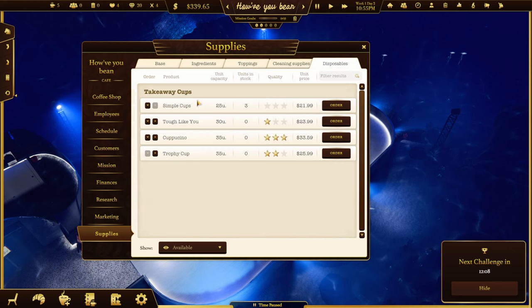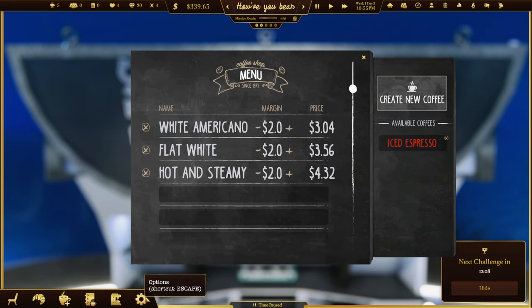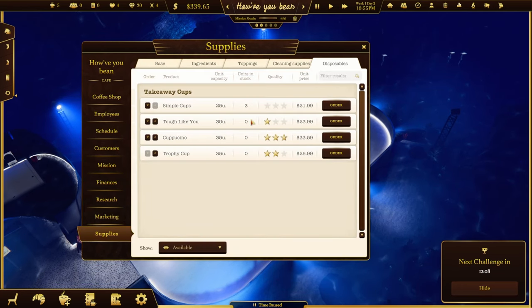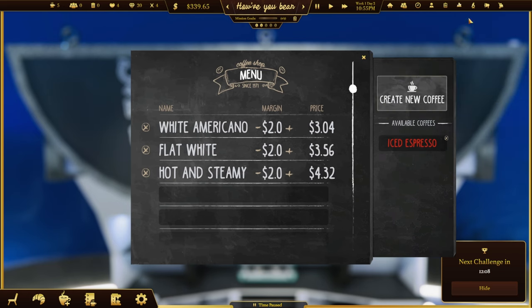Supplies. We need to order some supplies. We need some cups. Although it says we've got cups. Does our coffee need a special cup then? This iced espresso? No cups for this coffee. Waffle roll. Okay, so we need some waffles as well. Where's our supplies gone? Always lose the shortcut for that. I know you can get to it from any menu, basically, though, so it's not too bad. So our iced espresso maybe uses a bigger cup.